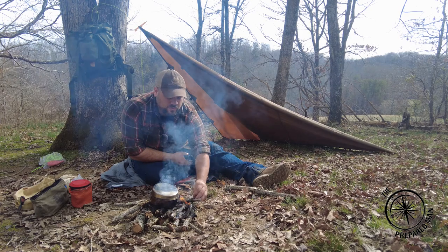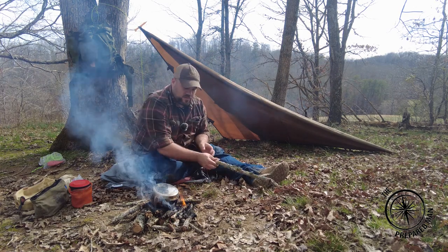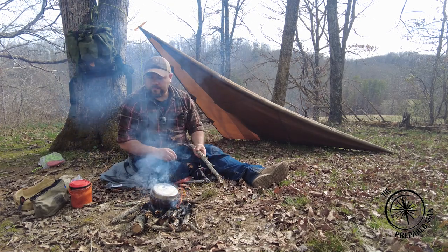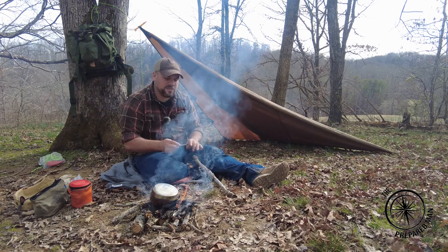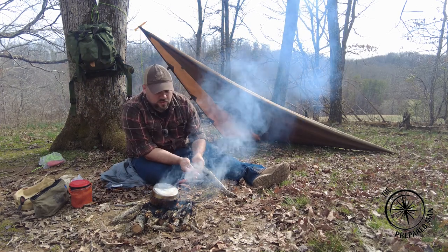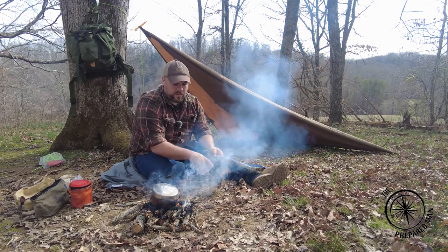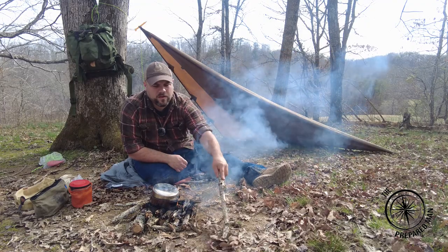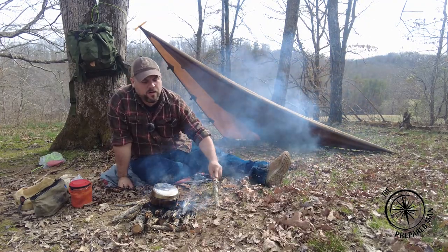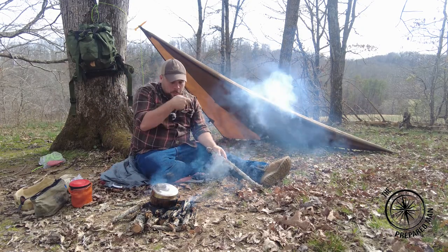I'm just trying to support this little coal bed here so that I can move it around, hotter, cooler, so on and so forth. And you'll notice this is not a big fire. I mean, this is big enough to cook this meal on. In the wintertime, I could have a warming fire and cook on it, and I'll rake the coals back and cook on it, but well, I'm just cooking a meal.